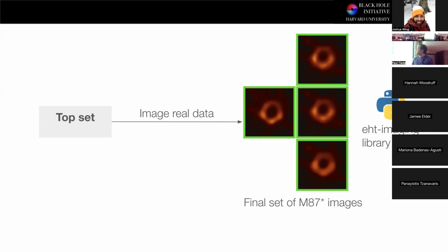And so, at least from the collaboration, we have a lot of confidence that this is effectively the general structure of the M87 images. And you can find a lot of this and reproduce it in the excellent eht-imaging library. It's a Python library that was developed by many people, including Andrew Chael as the lead.